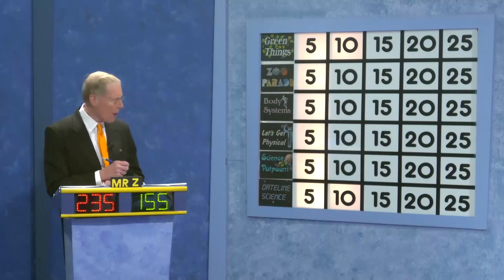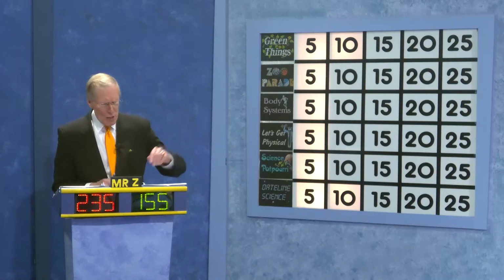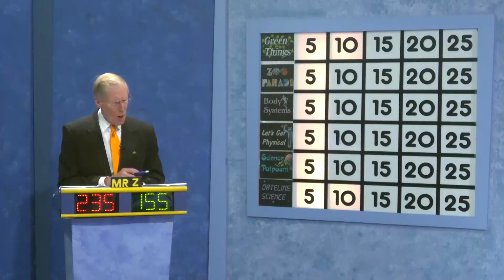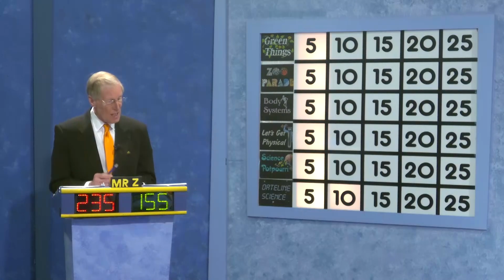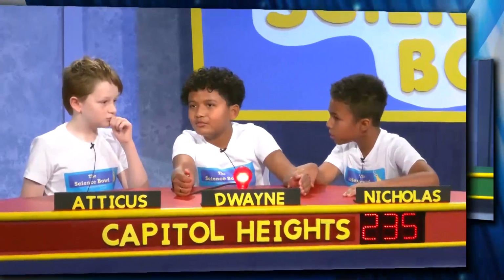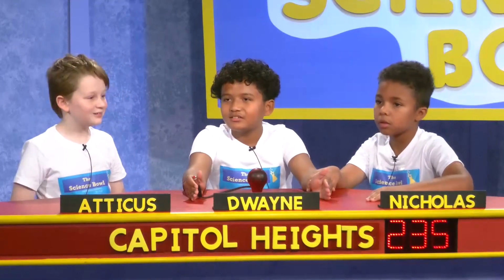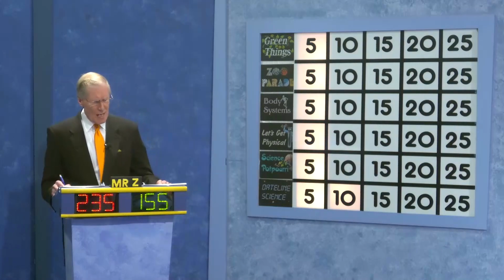Good teamwork. All right, we're down to just the 5 pointers and 1 10-pointer. Capitol Heights, you choose. Green things for 10. Green for 10. The parts of a leaf sound just like some of our body parts, like the veins found in leaves, and these structures that in us are the bones connected to our sternum. Capitol Heights. Rib cage. Ribs, that's right. There are ribs on leaves and there are veins on leaves. Very nicely done.